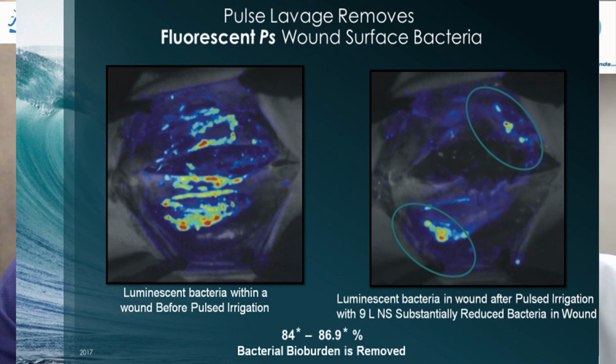Now, at the time of this experiment, they were not really understanding that the bacteria was a biofilm. But now that we look back on it, we really understand that this is a biofilm removal experiment. Excellent. I think that image is just blatantly obvious that this product will significantly reduce your bioburden on the surface of the wound tremendously, which is an excellent thing.